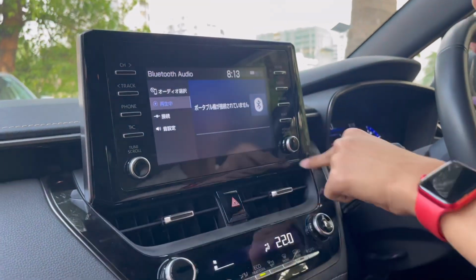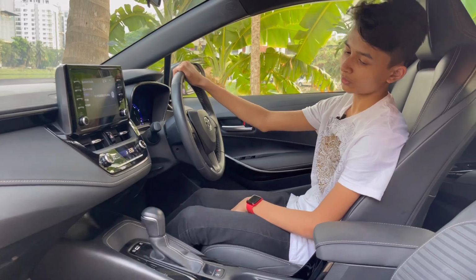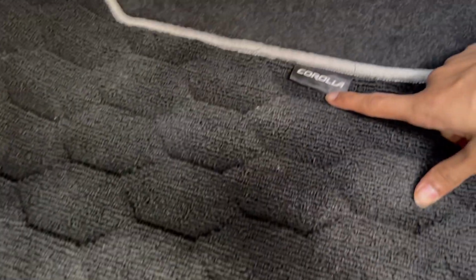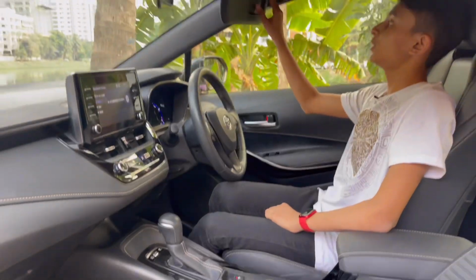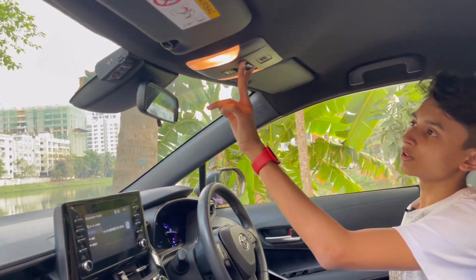Now let's show you the infotainment system. Before I go to the infotainment, I forgot to show you some stuff. Because this is the WxB, you have the WxB written right there, and you have the Corolla written here. It's the branding. Now you have some vanity mirrors up here, and you have some lights at the center. So these are your room lights.